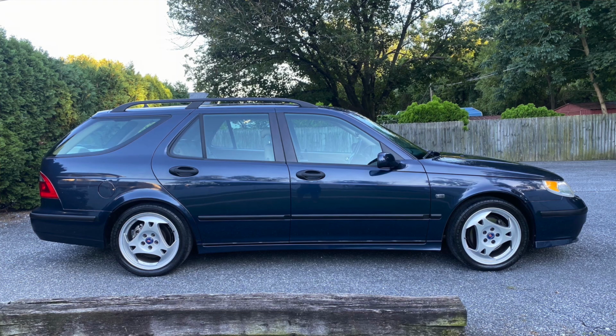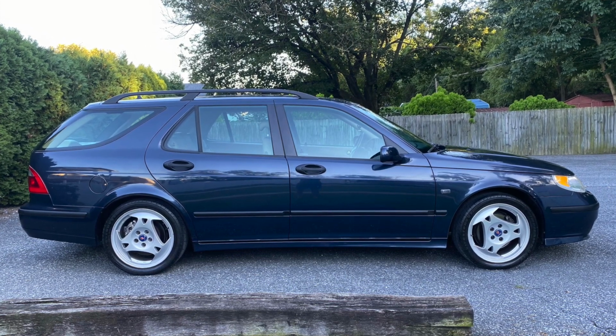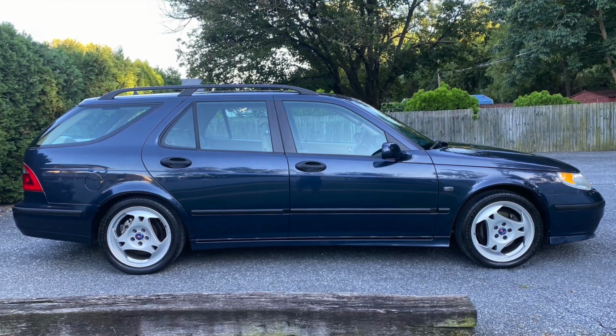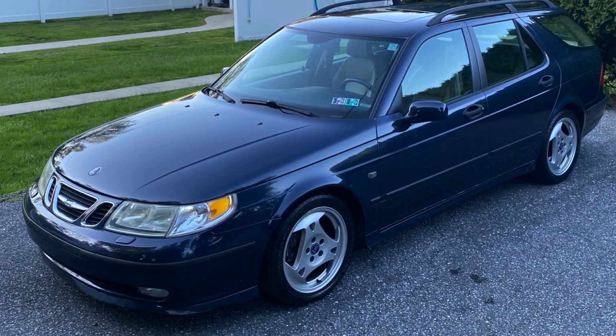The 9.5 was sold about high 400,000 units, wagon and sedan, across all the years it was sold. Introduced in '98, I think? '98 in the U.S. It was sold in 1997 as a 1998 model. The wagons came a year later, in '99. Yeah, and you have a '99 wagon. So this is a 2004 wagon that I've only had for 4 or 5 months.